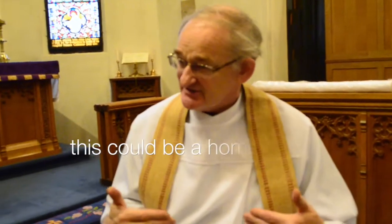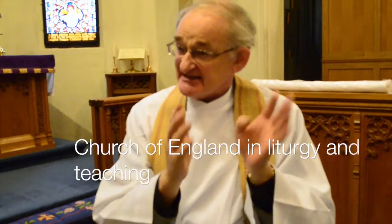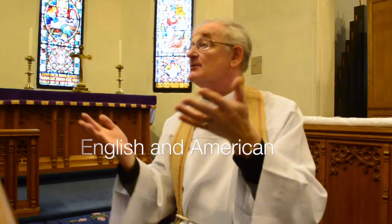Those who had come here at that time from England and America decided to get together to raise the money to build an English church connected to the Church of England, with all the worship being in English, so that even if you were not Church of England, but you wanted to worship in English, this could be a home for you. So it was always both Church of England in its liturgy and teaching, but open to other people who were happy to worship that way and to use the English language. So many of our congregation are English and American, but they are living here permanently, and their children are born here. Yeah.